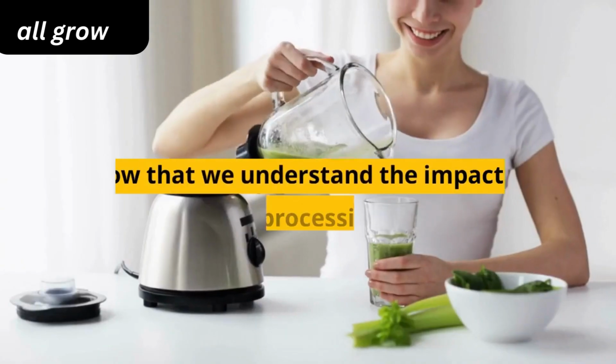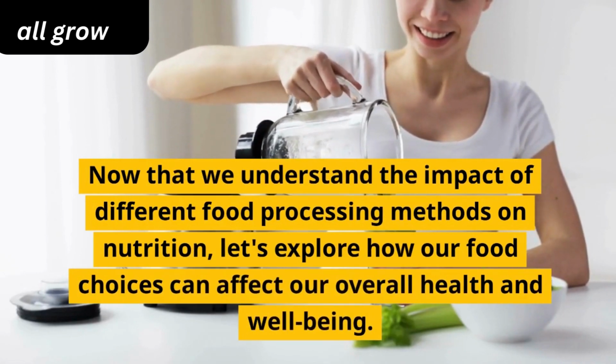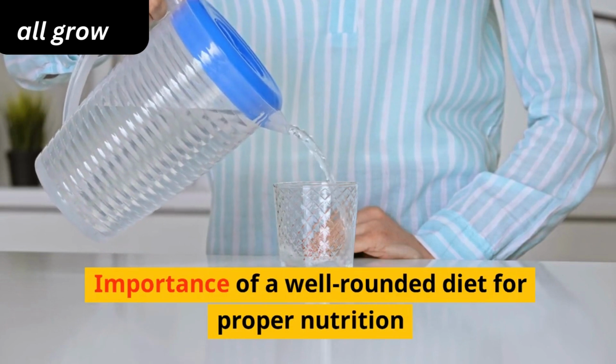Now that we understand the impact of different food processing methods on nutrition, let's explore how our food choices can affect our overall health and well-being. Importance of a well-rounded diet for proper nutrition.